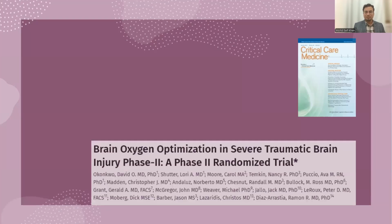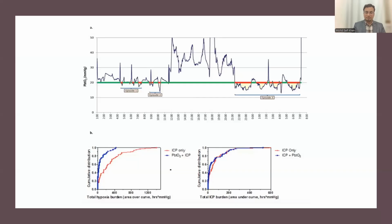So this was a trial called the BOOST-2 trial, which is a phase 2 study, not phase 3, published in 2017 in the Journal of Critical Care Medicine, which is a reputed journal. It involved 119 patients, about 120 patients in USA ICUs, and they were randomized to treatment protocols based on ICP plus brain tissue oxygen monitoring versus ICP monitoring. There was no third control where no ICP monitoring was used. PbtO2 was evaluated against ICP monitoring and found that the 6-month Glasgow outcome scale was better, and there were fewer episodes of brain hypoxia.